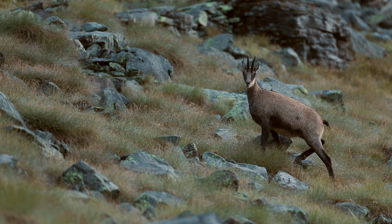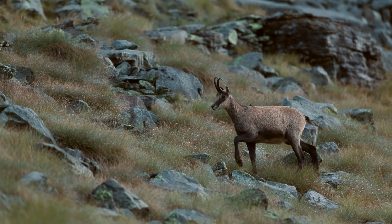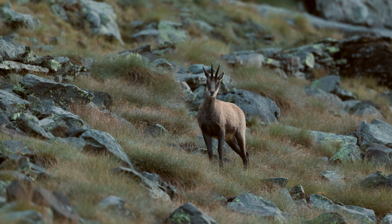So I woke up a bit more than an hour before sunrise, and then I walked to this place. Unfortunately it didn't look like it was going to be a very nice sunrise. There were too many clouds that had moved in over the night.